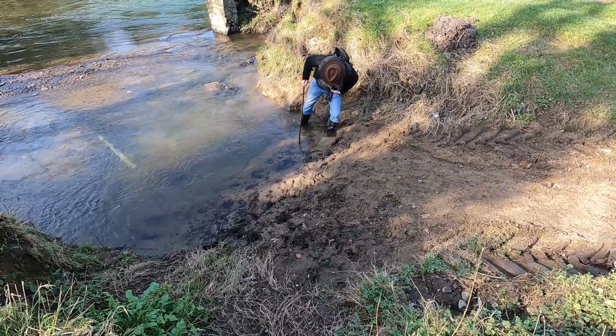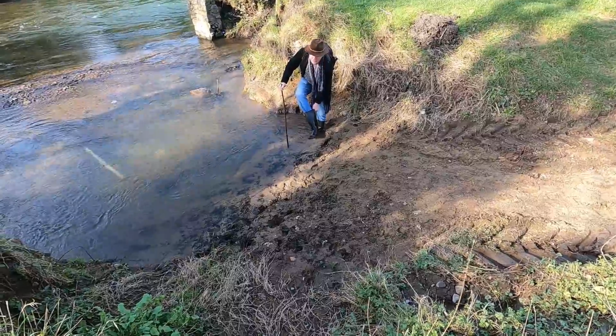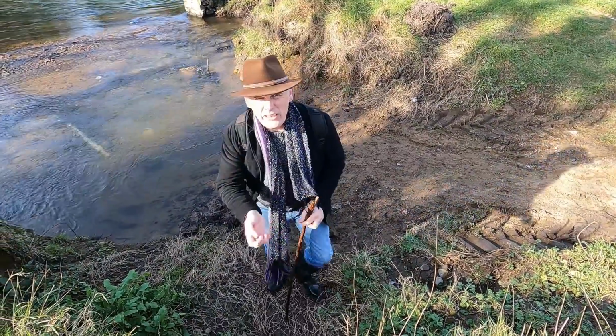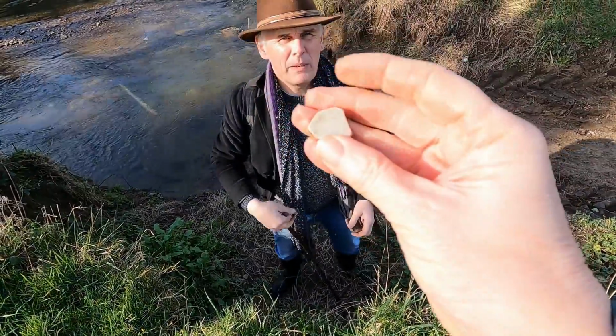Oh dear, that welly is pretty firmly wedged. Ah, it's out. It's out. Yes, so's my foot. I survived. You did, just about. And I got a nice little bit of white. Right, that's to pop in again.